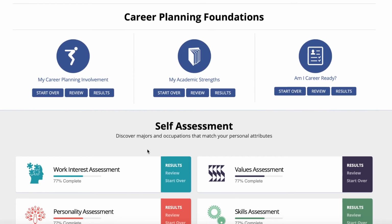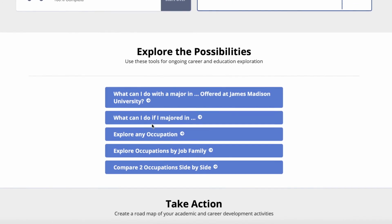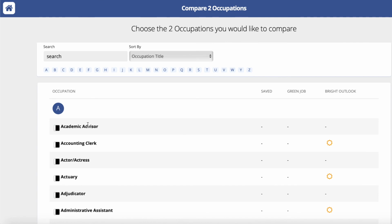Next, take the self-assessments: work interest, value, personality, skills, and leisure assessments. And finally, explore the possibilities with career information on Focus. You can compare careers, jobs, and look up the job outlook and salary information. Again, see the pros and cons of positions based on your likes and dislikes established in your self-assessment. Explore common careers for certain majors and compare positions at once. And don't forget to save your results for future reference.